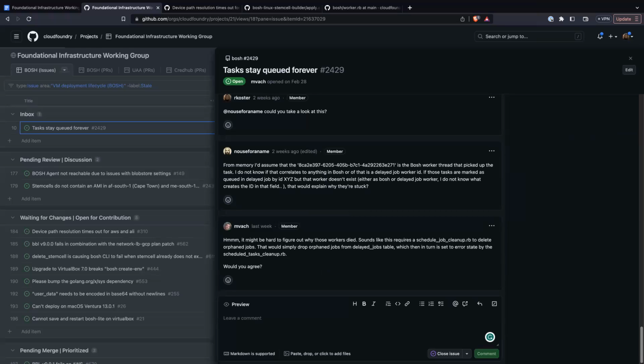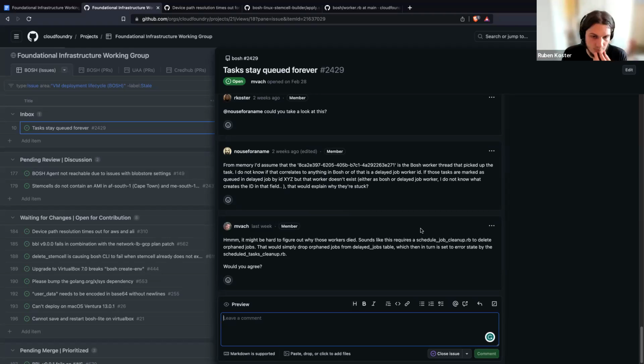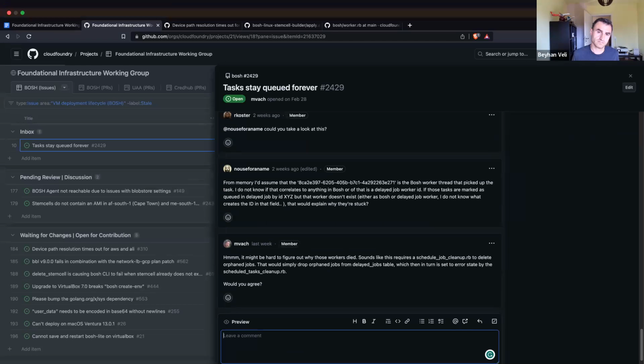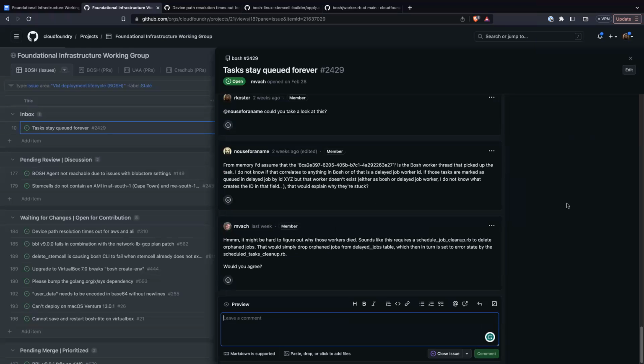But I think it's easy to test, right? We simply can kill the process on the VM, I assume. And if it happens again, then we know. To create a long running task is easy: deploy something, and then kill the process on the VM and see if the task is then pending. Yeah, of course we can do that. Okay, that would be perfect.